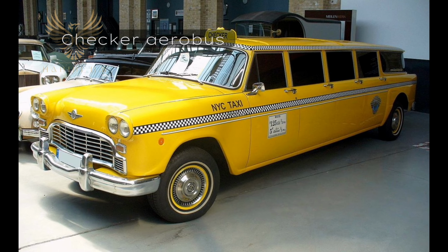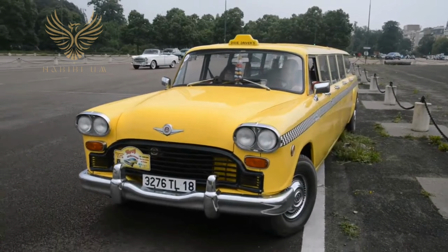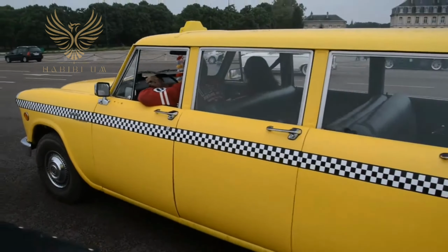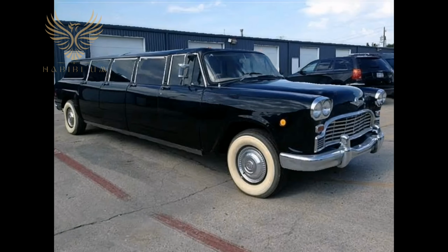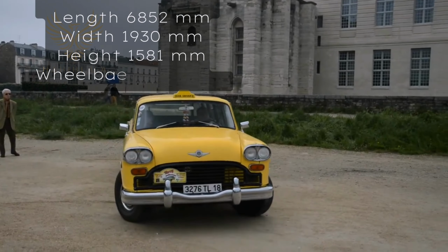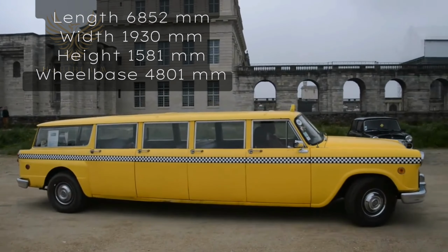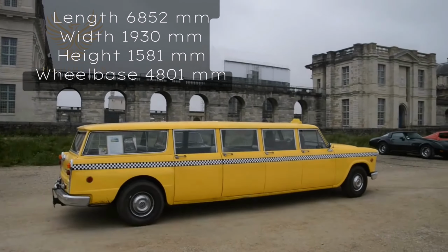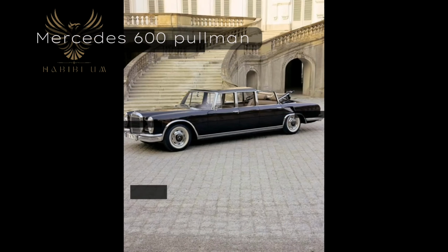Checker Airbus. Checker Motors Corporation made the iconic American taxi cabs, but also one of the weirdest cars in the world, the Checker Airbus. A 6-door and 8-door sedan and wagon. Model year 1960 to 1977. Length 6,850 millimeters, 8-door variant. Width 1,930 millimeters. Height 1,581 millimeters. Wheelbase 4,801 millimeters.